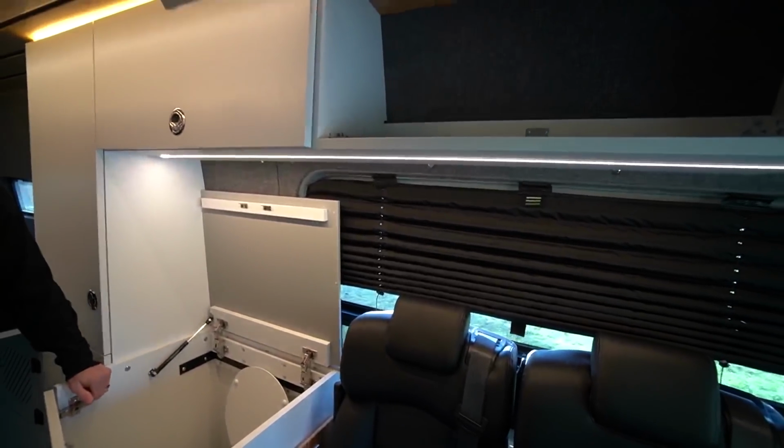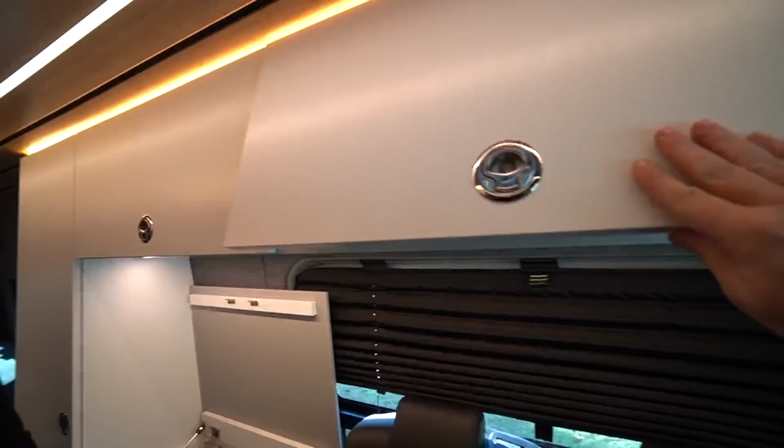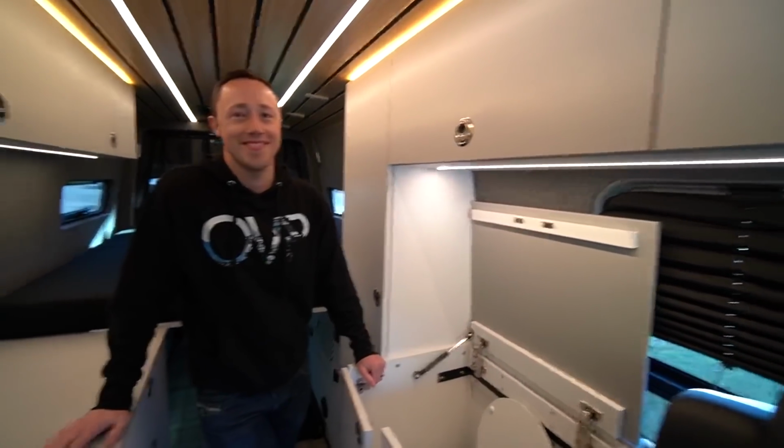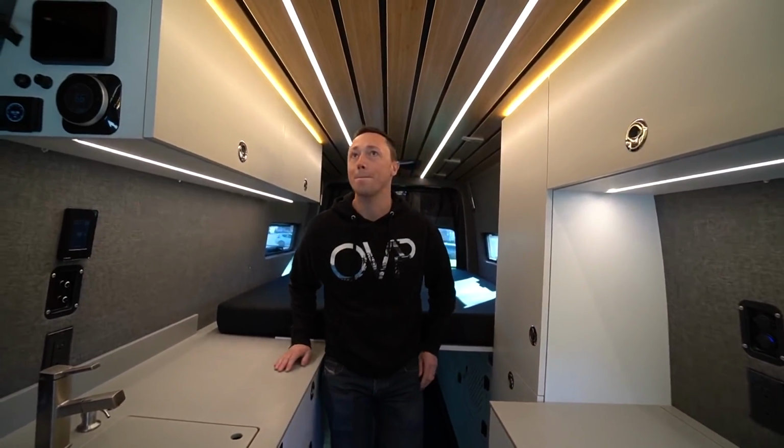Beautiful upper cabinets, as always, with what you do. I just wanted to open that and show. I want to do something, you know? I want to do something. Let me do something.